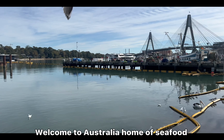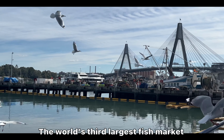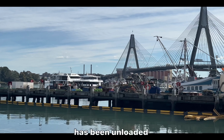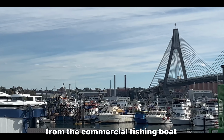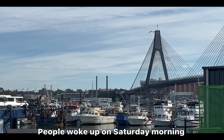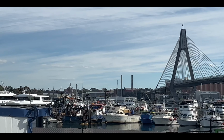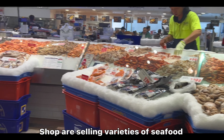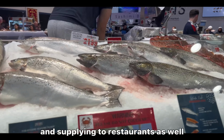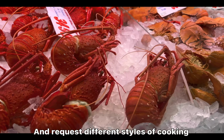Welcome to Australia's home of seafood, Sydney Fish Market, the world's third largest fish market. The arrival of the morning sun means all kinds of seafood has been unloaded from the commercial fishing boats to the famous fish market. People woke up on Saturday morning and swarm into the Sydney Fish Market for a seafood feast. Shops are selling varieties of seafood. They are selling to customers and supplying to restaurants as well. You can order any seafood and request different styles of cooking.